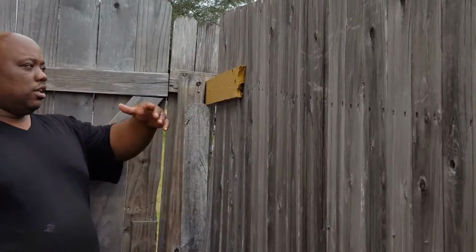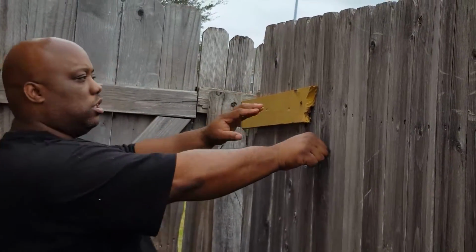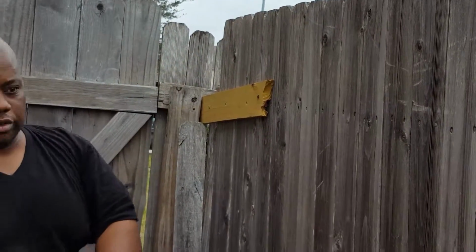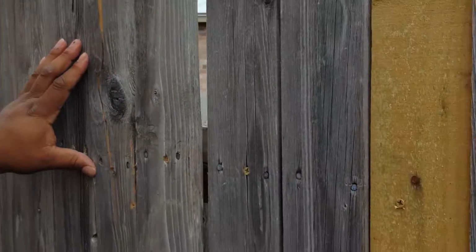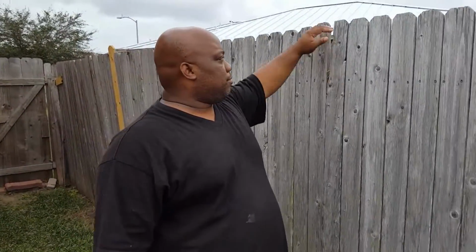First panel is being held up by a broken picket that was stretched across, and nails have been put into the rails. This is the only thing that's actually holding this whole panel from falling on the ground. Post is about right here. It's leaning over. If you take this out, this whole panel is going to fall down. The pickets in certain areas are broken. The entire fence is not in very sturdy shape.